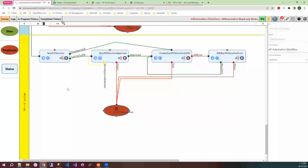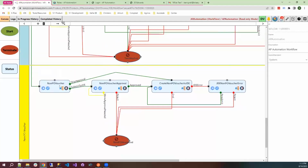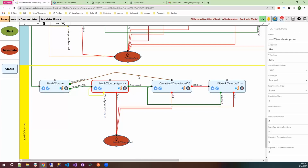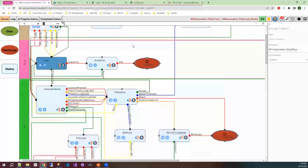All right. And then if no PO is found, if we submit this as a non-PO voucher, it comes down here. And this also requires some approval based on an approval routing. And once that's fully approved, it creates the non-PO voucher in JDE. And so that's the workflow at a high level here.